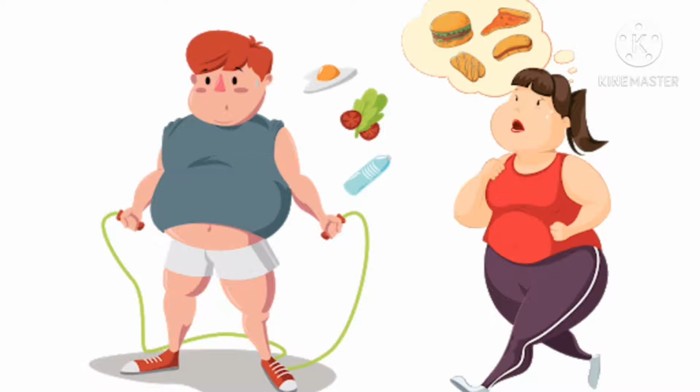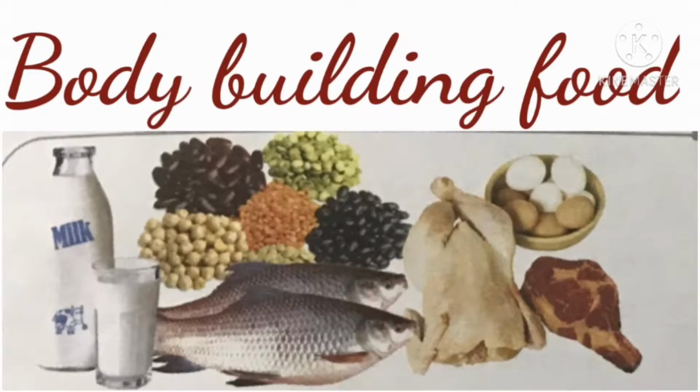People who do more physical work, like laborers, need more carbohydrates and fats than a person who sits in the office. Fats give us energy and keep our body warm. And also, they give double the energy of carbohydrates. The extra fat gets stored in our body for future years. But too much fat is not good for health. A person eating too much fat can suffer from obesity.